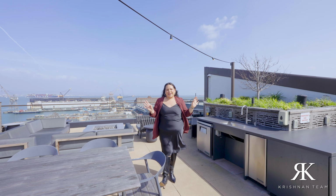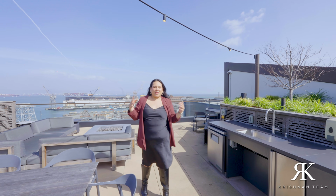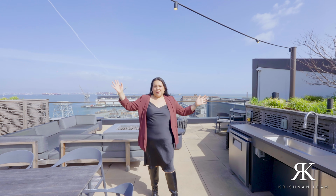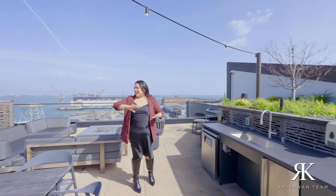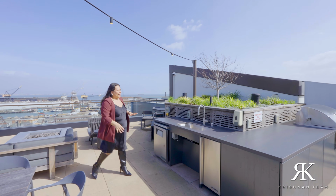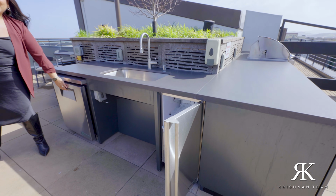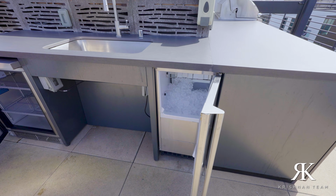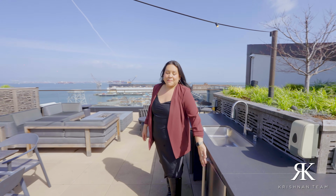Even though it was only raining a couple of days ago, it's actually beautiful and sunny today. With the weather here, you can pretty much enjoy the rooftop all year round. We have some grills to the left. We have one grill on that side, another grill over there. You have an ice maker here, which is really cool, as well as a refrigerator on this side. If you're a barbecue person and you want to have rooftop parties, this is amazing for that.